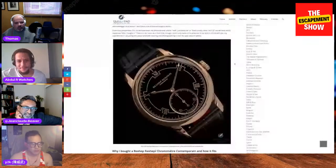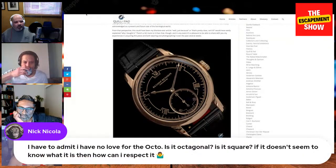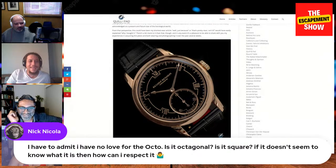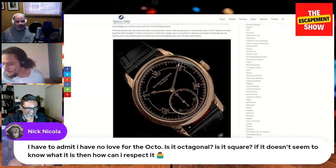Pull up Nick's comment there, Thomas, just a little before we move on. Is it octagonal? Is it square? If it doesn't seem to know what it is, then how can I? Yeah, fair enough. Good point. Fair point, Nick. Yeah, fair point. That's actually a very good thing.